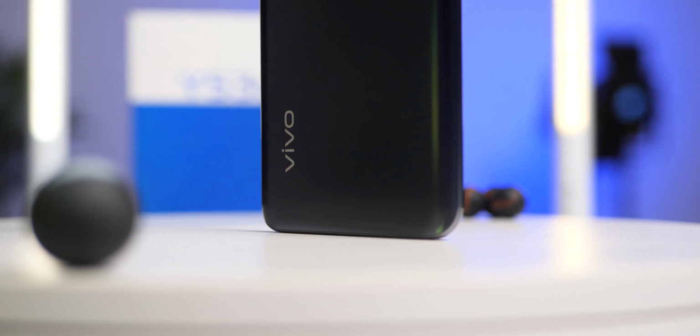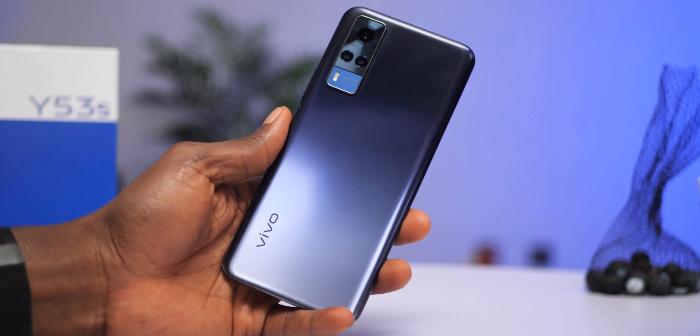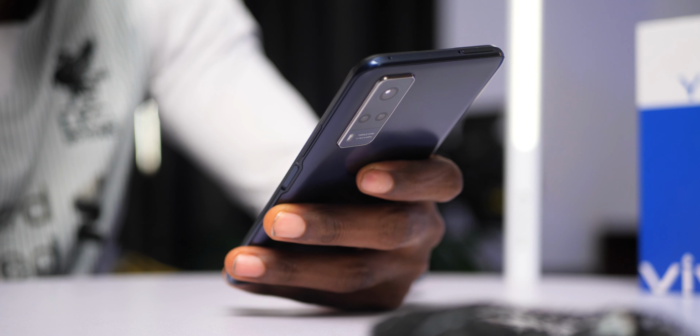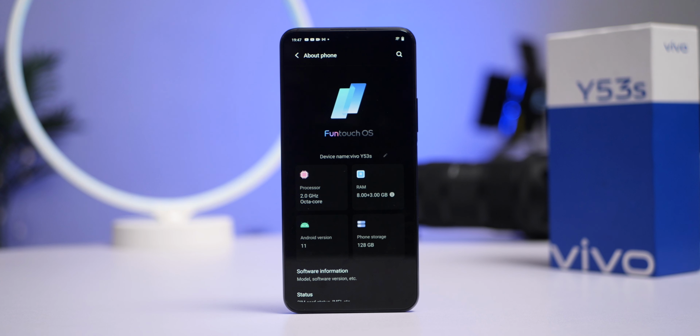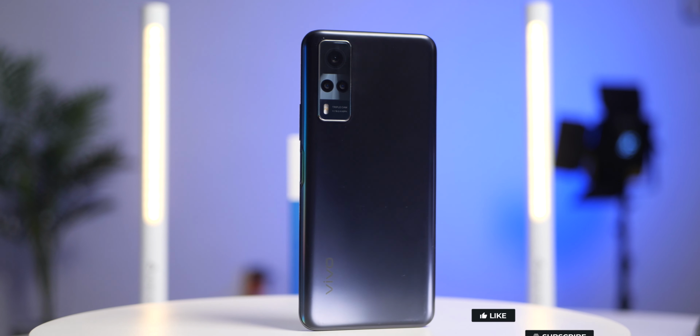The Vivo Y53s is a nice device with interesting features, most interesting being the RAM expansion capacity from 8GB to 11GB. I also find this rear camera performance to be quite impressive, and FunTouch OS is one of the good ones out there. So that is the Vivo Y53s, and that is all from me.